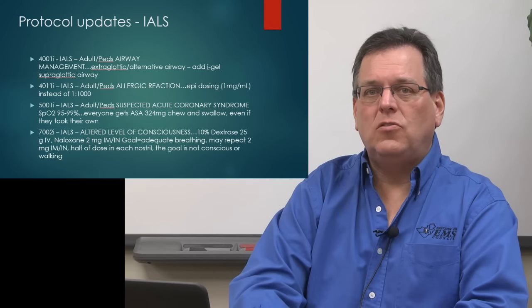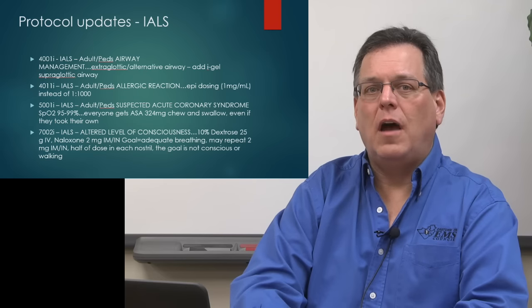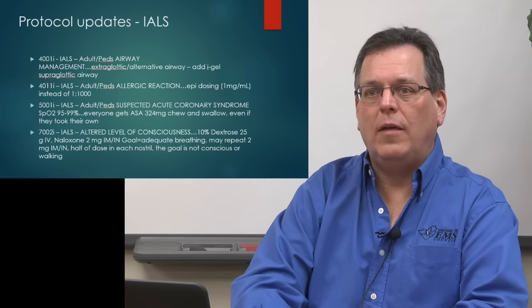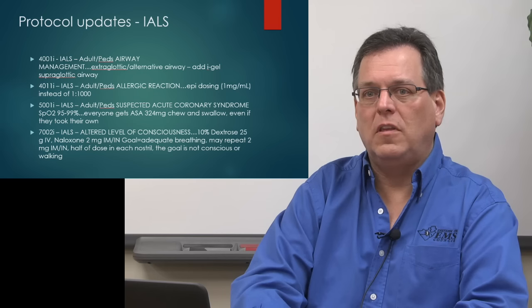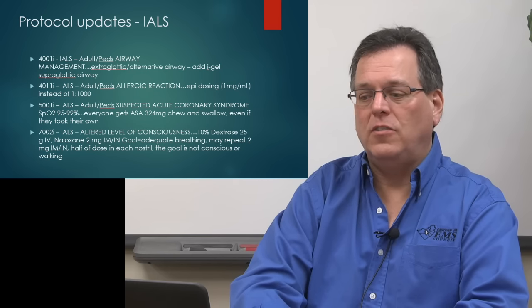And the goal is to get the patient conscious and breathing, not walking. You know, acute reversal and withdrawal from the opioid is not the goal. The goal is breathing and conscious.